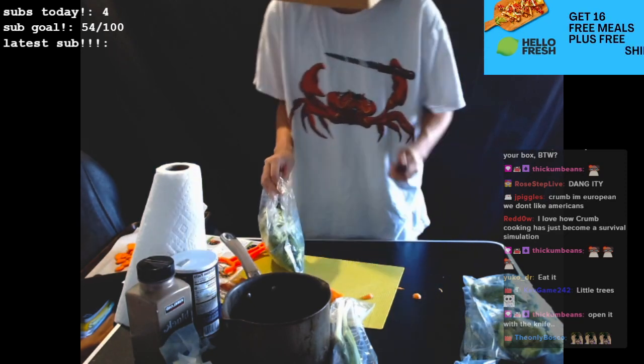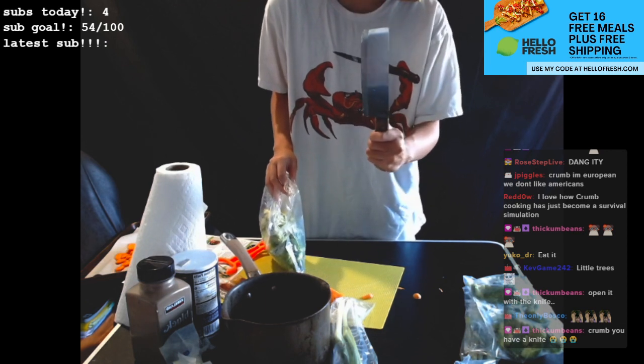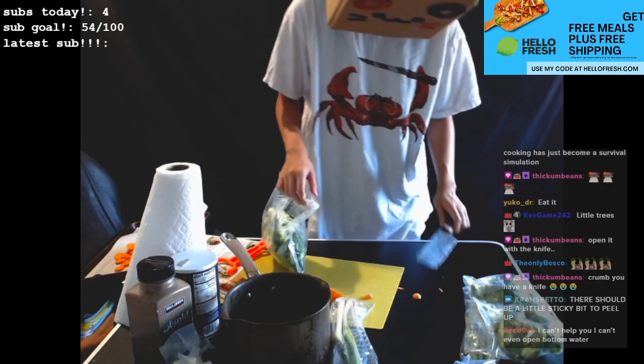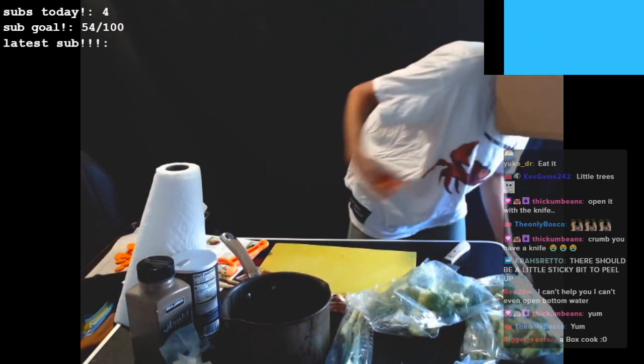Open it with a knife? How do I open it with this knife? The knife that is shaped like a square. How? You, into the trash bowl.